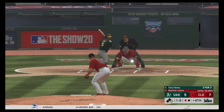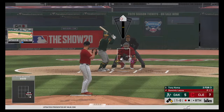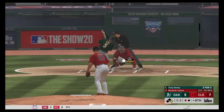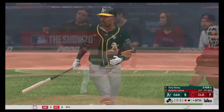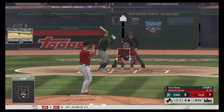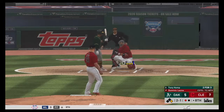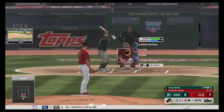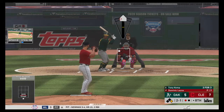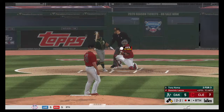Stepping in now, Tony Kemp. As the first pitch misses to him, it's ball 1. He's 2 for 3 and looking for more here. It's 1-1 to Tony Kemp. Now the 1-1 pitch is a fastball down below the knees. 2 balls, 1 strike. Now the 2-1 pitch is swung on and missed for strike number 2.